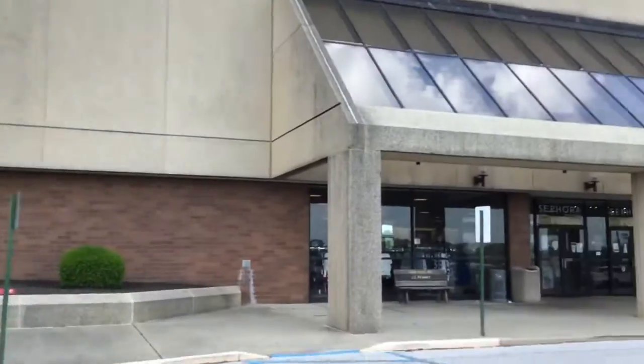First, we're going to go into JCPenney. Let's get started. All right, these first escalators we come up on are these Montgomery GMP escalators at JCPenney. Head down now. Montgomery GMP.